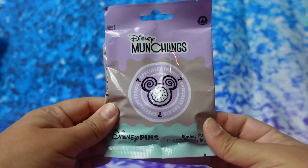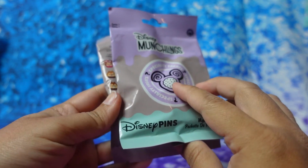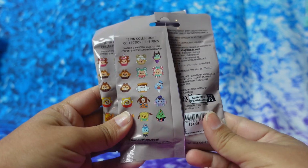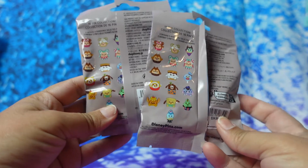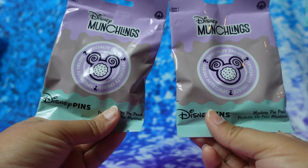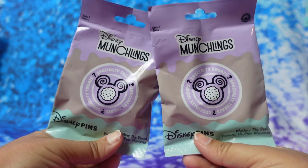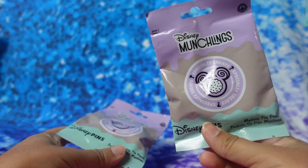And if you guys saw my other videos, you saw that I opened up Munchlings scented plushes, but this time I got the Munchlings mystery pins. I got two packs here, and let me just tell you, these were super hard to get. I had to go to three stores in the parks, and they were all sold out until finally I was only able to get these two left.